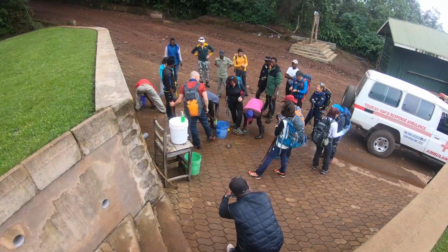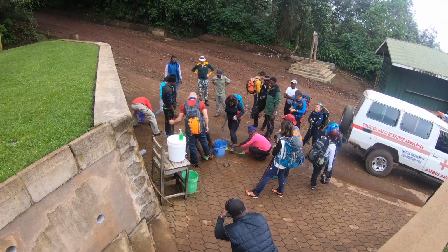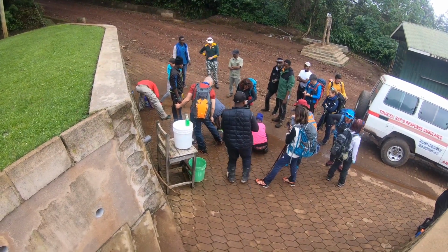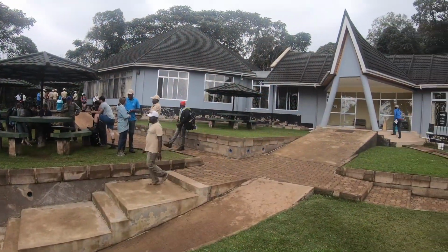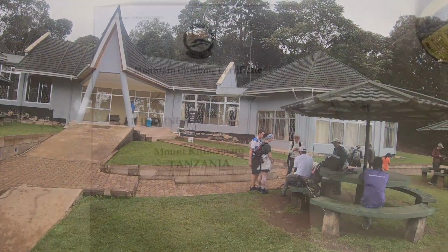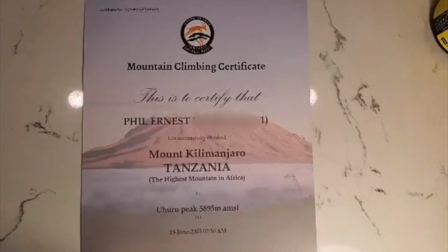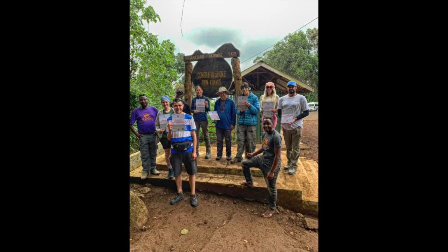When we arrived at the Maweka Gate, there were some people there for a small fee cleaning up your boots because they would be muddy after the hike. The biggest and best surprise of the trip came when we were all awarded these certificates for completing the Mount Kilimanjaro hike. And of course, we all took a group photo in front of the Maweka Gate displaying our certificates.